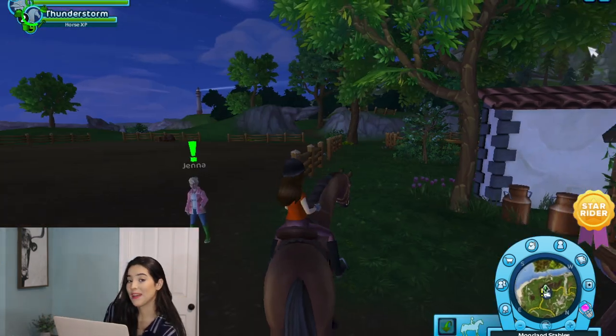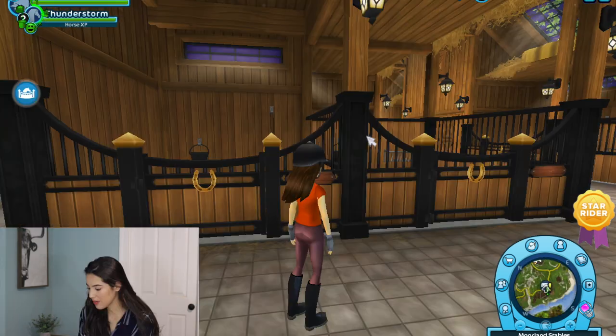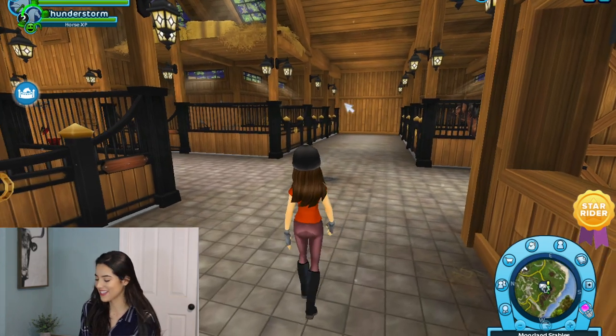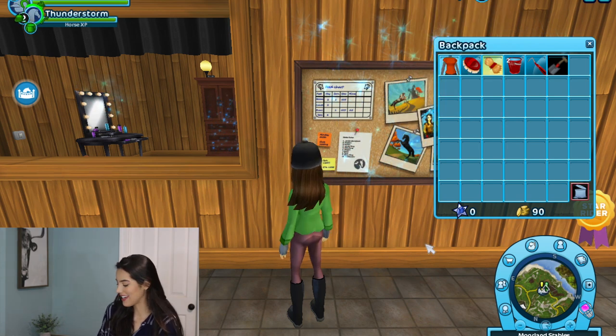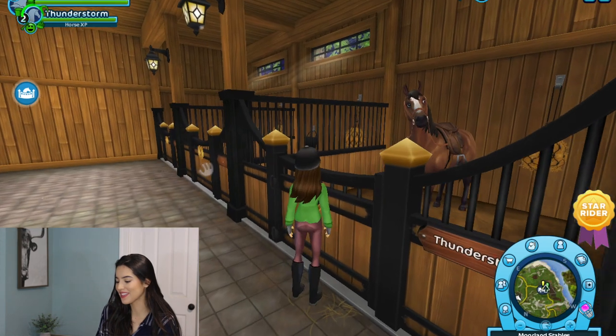I wanna go change my outfit. I wanna see what kind of outfits I can wear. Let's go back to my little barn. Where did my horse go? I think I put him in a stall somewhere. Oh, there he is. Look at him in his stall. So handsome. Let me change my jacket. Guys, I look nice in that jacket. I look fancy.